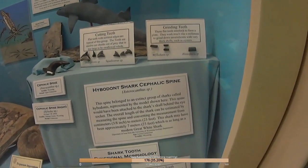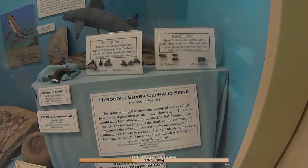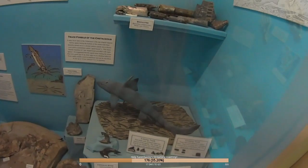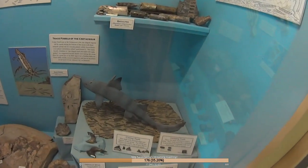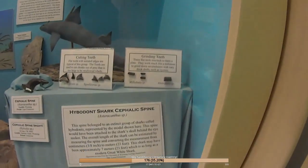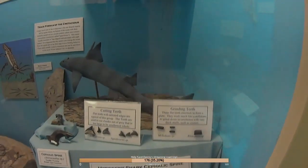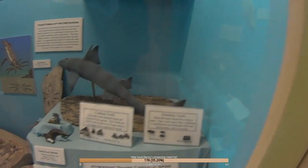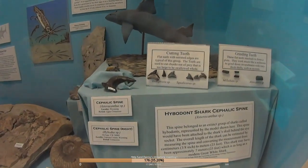Hybodont shark cephalic spines. And where are those? Oh, shoot, they're right there, I guess. Wow, there's a whole pavement of hybodont spines. The spine belonged to an extinct group of sharks called hybodonts, represented by the model shown here. The spine would have been attached to the shark's skull behind the eye socket. Oh, that's that barb-shaped one right there.